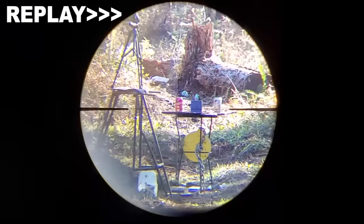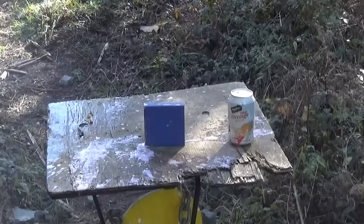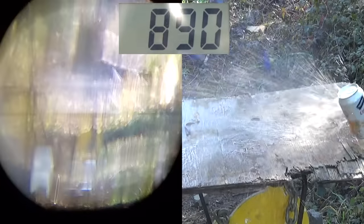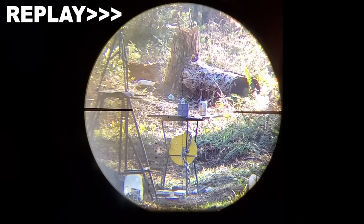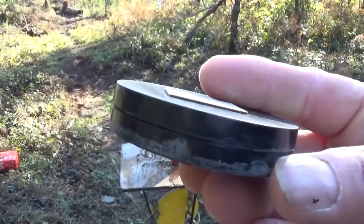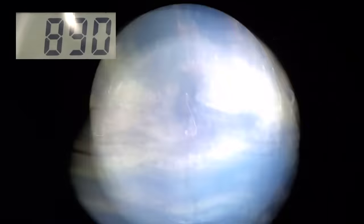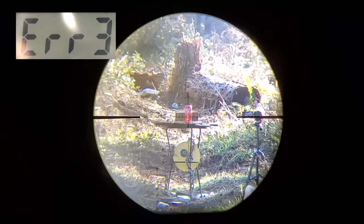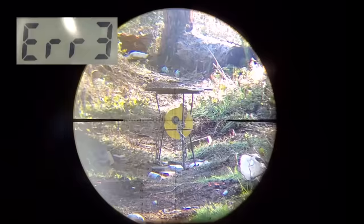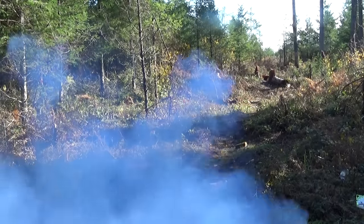Oh, vaporized it. Oh, vaporized it. Direct hit, didn't even see nothing but pink mist. I'm gonna go put some Firebirds right here and then we'll blow the top of that thing off. I just realized that I can put a Firebird behind that can. Smurfic. That was a good one.